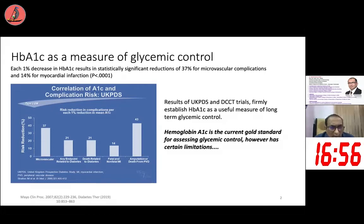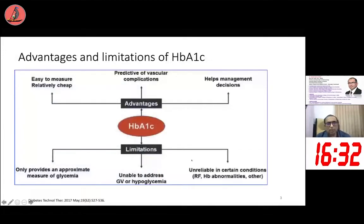The DCCT showed a similar result: on average, every 1% reduction in HbA1c brings down the risk of microvascular disease by about 30%. So that made HbA1c the gold standard. Since then, we have been using HbA1c as the gold standard for monitoring glycemic control, and whatever assays we use are traced back to the DCCT assays, to give us information that we are on the right track.